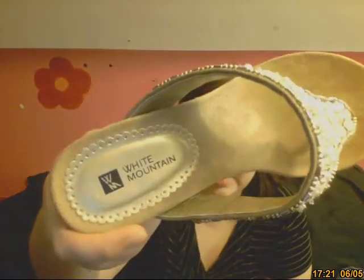When it comes to shoes, as I said, I have wide feet, so it's not easy for me to find shoes. So if I find something that fits and is not super outrageous and I have the money, I'll get it. So that's those. They're White Mountain. Never heard of them. But yeah, it's got a little bit of a heel. Very comfortable. Not hard to walk in or anything.